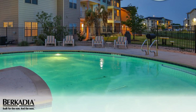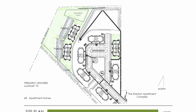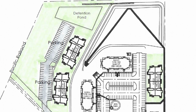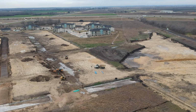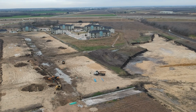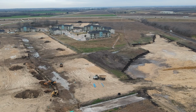Finally, recall that when Berkadia marketed the Stanton in 2021, it was presented with a Phase 2 opportunity comprising only 48 additional units with on-site stormwater detention. However, due to the groundwork costs associated with on-site stormwater detention, estimated to be over $1 million for us alone, a 48-unit Phase 2 development was not financially feasible.